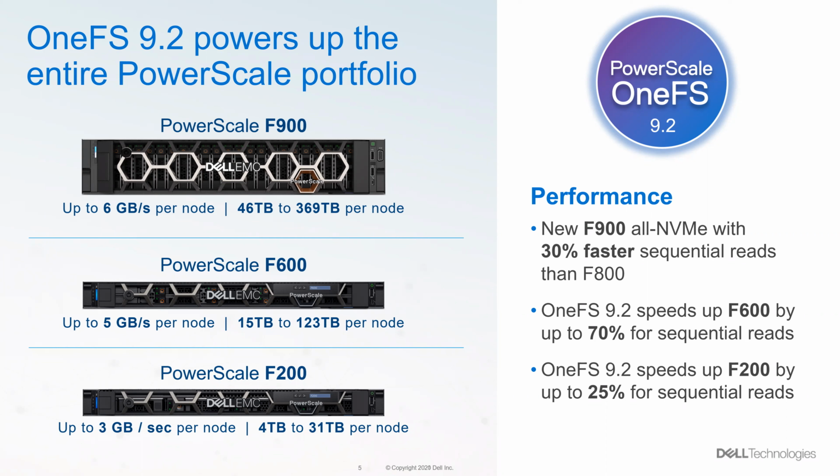But it's not just about the speeds and feeds. Performance boosts are not just from the new hardware. We've optimized the 9th generation of OneFS to deliver more performance. OneFS 9.2 speeds up the F600 as an example by up to 70% for sequential reads by taking advantage of its multi-process capabilities. A recent research by Forrester on Total Economic Impact study showed that the F900 powered by OneFS can deliver an ROI up to 374% and a payback period of less than 6 months. That's amazing. Ultimately, it's about the power of OneFS that enables administrators to focus on managing their data and not on storage.